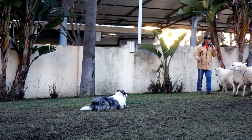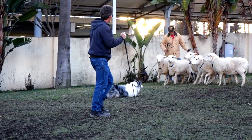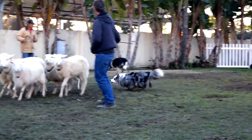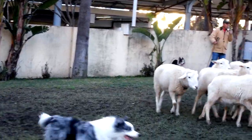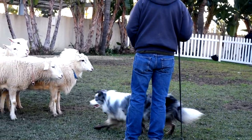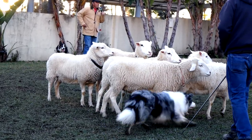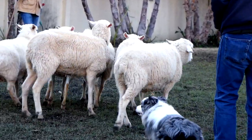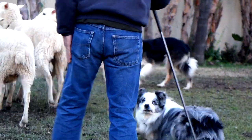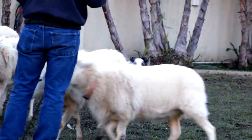Look at this dog. This is a Blue Merle Border Collie. About 15 years ago, you hardly ever saw this in the working world. Normally saw it with Australian Shepherds, but not Border Collies. But now in the last 10 to 15 years, they've really, really exploded in popularity. So you're starting to see quite a few of these Blue Merle coloring dogs.